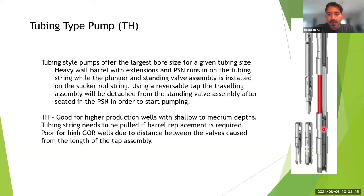But one of the advantages of the tubing type pump is that since it is a bigger pump, it has a much bigger internal diameter or flow area. That means you can actually optimize your production. That means you can have a higher production through this pump. And the name of the game is production. The production is directly proportional to the revenue that an oil company will generate. So in well economics, it's very important to determine what type of pump you are selecting, because that will determine the revenue that you will generate out of that well.